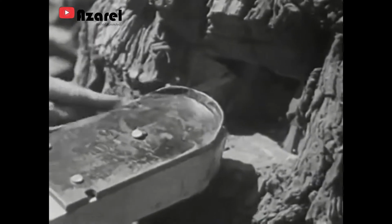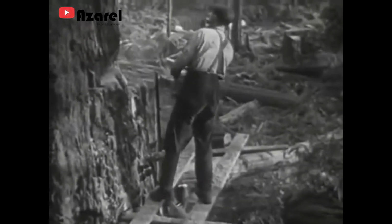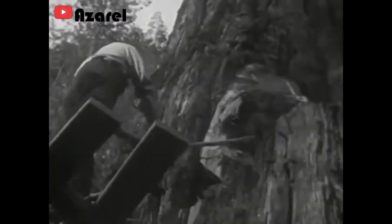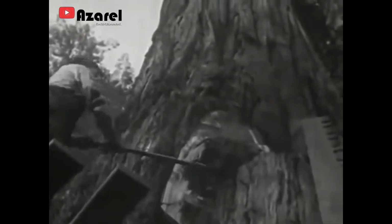The actual felling of a tree begins with the making of a scaffold for the axemen to stand on as they work. Then they begin cutting their way into trees that may be as old as our civilization. For the redwood trees of California are probably the oldest of living things.